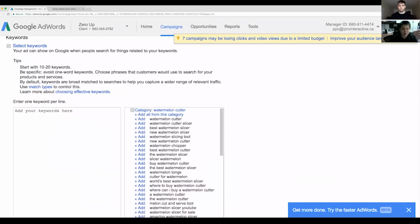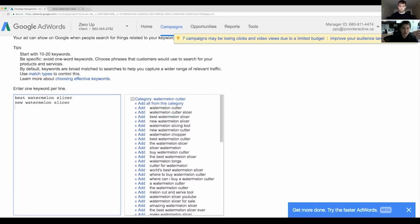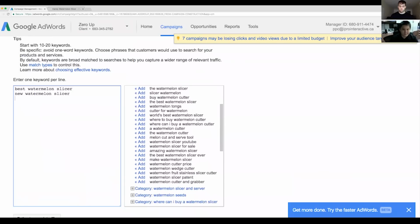Now there's a lot of keywords that you can actually add. And in this case, I'm going to say, let's see, best watermelon slicer, new watermelon slicer. And you notice that when it says watermelon cutter, I won't use that keyword. The reason why is because it's going to affect your quality score. You want to have an ad that says watermelon cutter instead of watermelon slicer, so you can actually structure your ad groups correctly in order for you to get the lowest cost per click. So in here, there's nothing else. All right, so the last one I'm going to add is watermelon slicer.